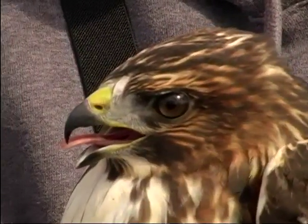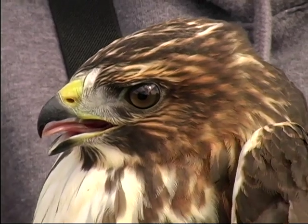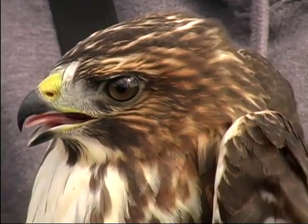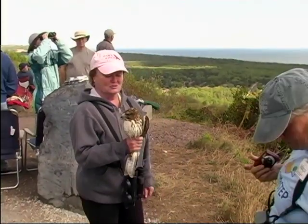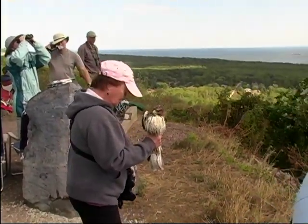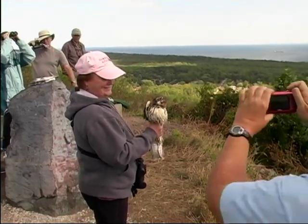Just making sure, it's kind of like a dog might be panting, just to get that extra stress. Yeah, just a little, not too bad. This one's looking pretty perky. She wants to go. They are definitely looking for that opportunity.